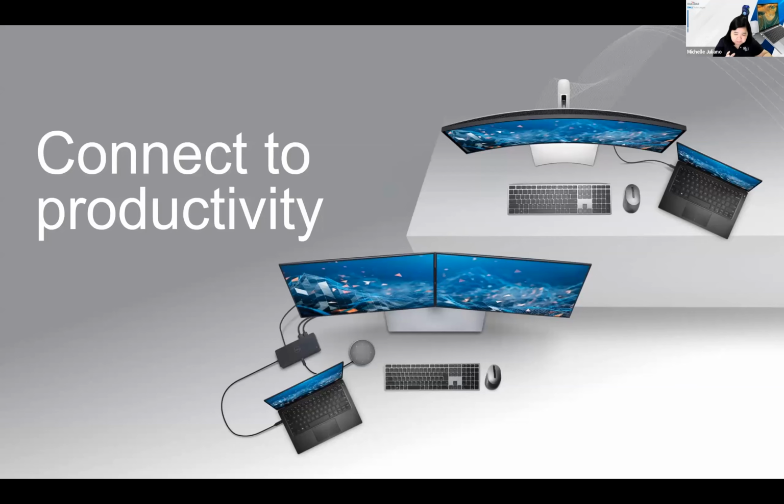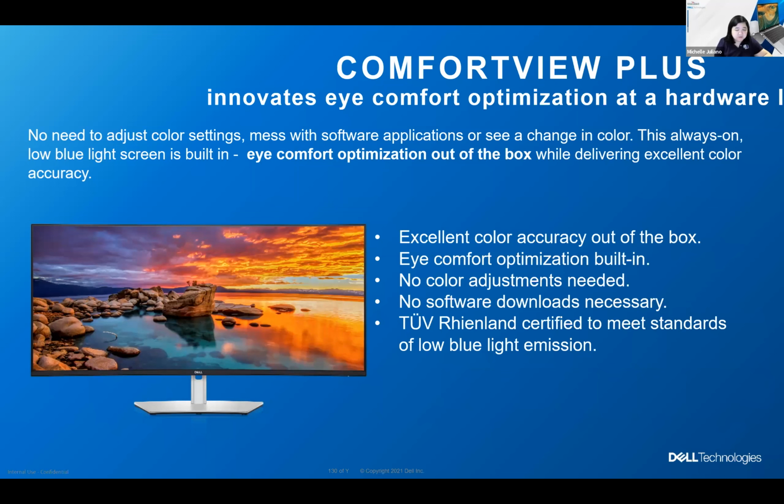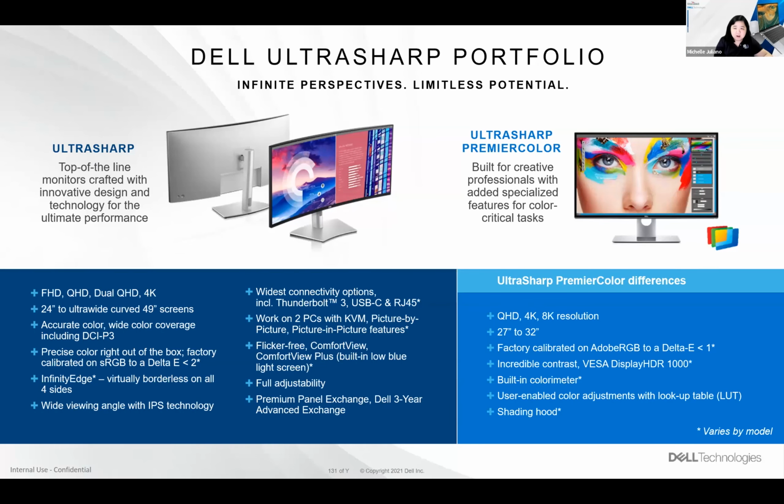We never stop. We understand there's a lot of study that one way to improve productivity is providing the users with the right display. So we have a wide range of displays available from our E-series up to our C-series, our conference monitor. Normally, our P-series and C-series have the Comfort View Plus that lessens the low blue light that causes eye irritation. We also have our UltraSharp monitor that is best fit for our precision.